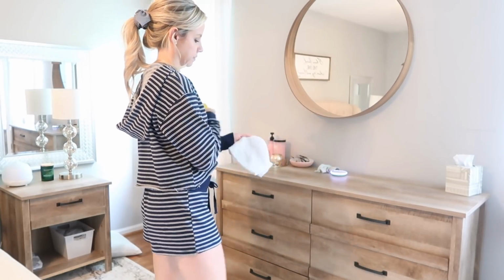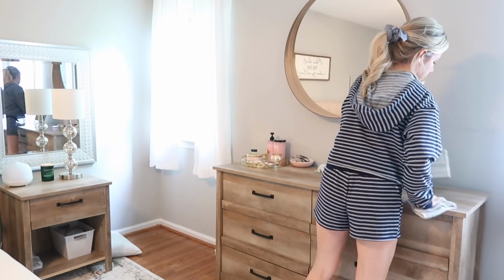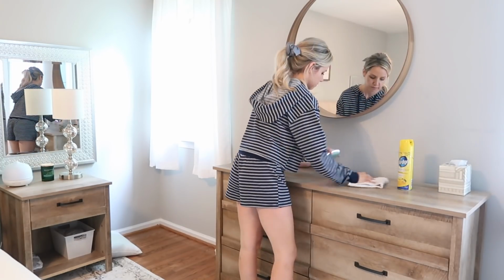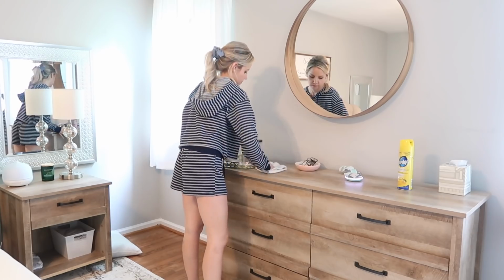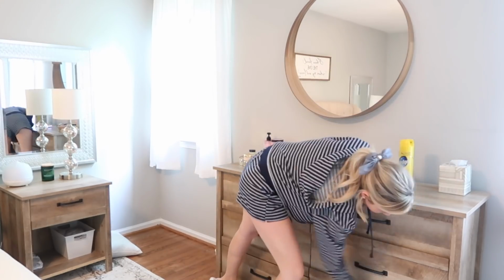Today I'm using good old Pledge. Pledge is an OG. You know, my mom used to use this stuff when I was growing up, and once in a while I like that fresh lemon scent that it gives, and I like how it makes the wood look super shiny.